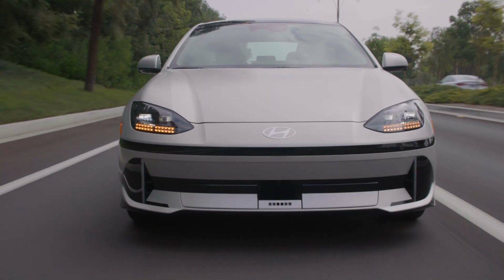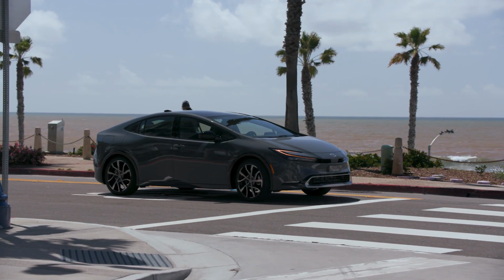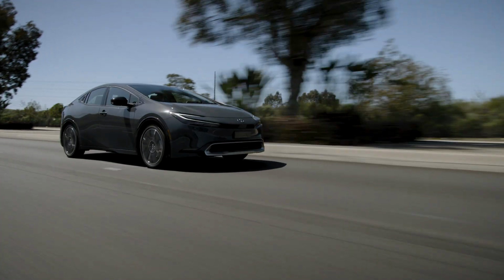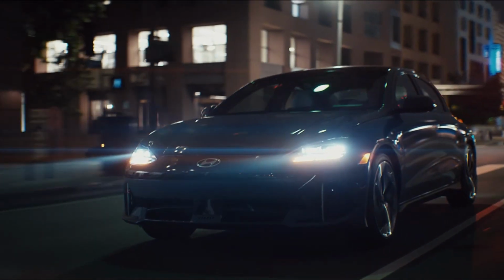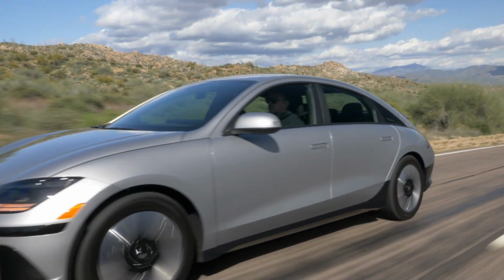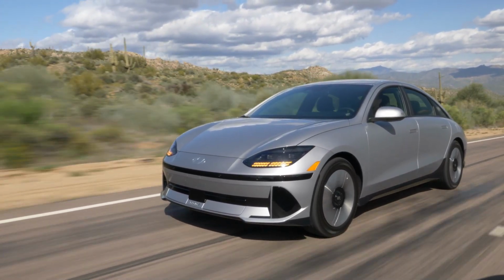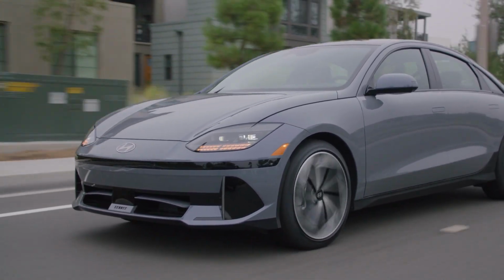Both are built for the future, but the path they take is totally different. The Prius sticks with what works, gas and electric working together. You fill it up like normal, drive it like normal, and it just sips fuel the whole time. The Ioniq 6, it ditches gas completely. No tailpipe, no oil changes, no gas station stops, just electrons and silence. That's appealing, until you hit a dead public charger in the middle of nowhere.